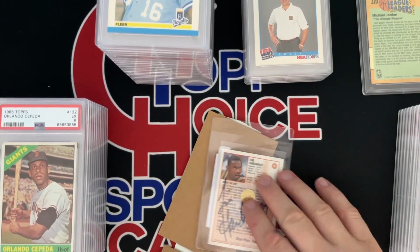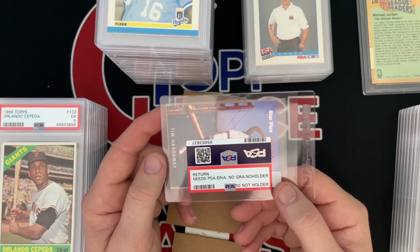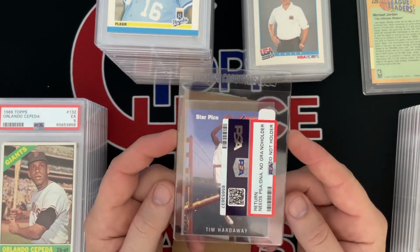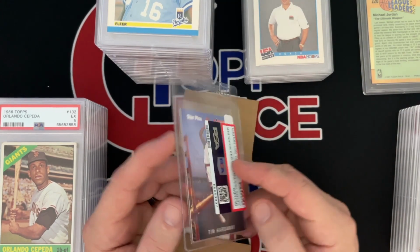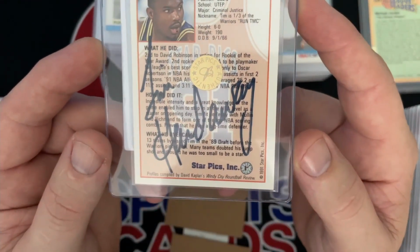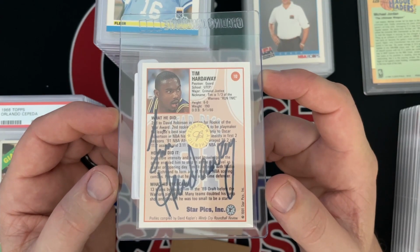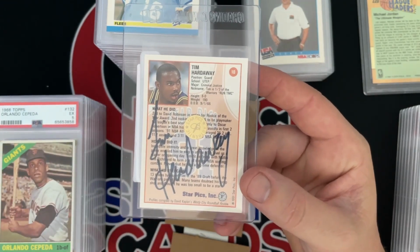Oh, why did they not send this in? Needs PSA/DNA. No grade, no holder. So I'll have to resubmit this. This is a buddy of mine's card. I've had a ton of autos, but that authentic sticker shows that that's how they did it back then. They signed it on the back. This wasn't a signature that he got later at a different date. That's how they made these cards.